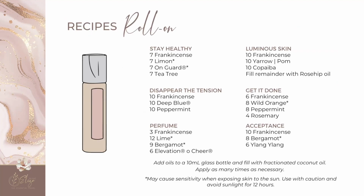Let's look at another collection of recipes for your roll-ons or roller balls featuring frankincense. One recipe I like to use every day is Stay Healthy. This just helps with the immune system and really just protects you and fortifies you. Then we have Disappear the Tension. When you've been working all day, if you're sitting in front of a computer or just doing something that is repetitive that tightens those muscles, this would be a good rollerball to try.